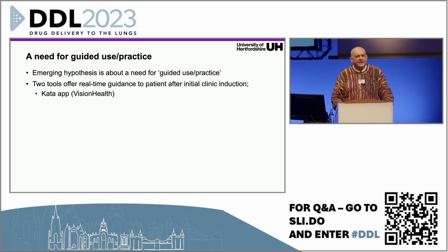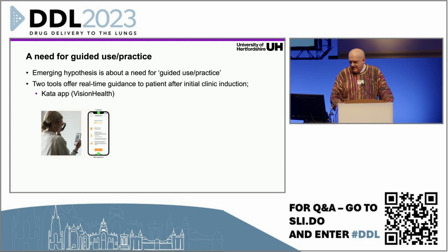One of which is the Kata app from Vision Health. And we can see this lady using her inhaler in front of her smartphone, and her smartphone microphone, her smartphone camera are looking at what she's doing, listening to what she's doing, and guiding her through the process. This is guided use, and she's doing it right.